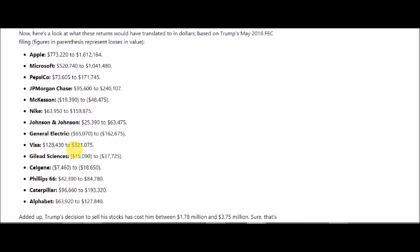For Visa, he would have made 321,000. For Gilead Sciences, he would have lost 37,000. For Celgene, he would have lost about 18,000. For Phillips 66, he would have gained 84,000. And for Caterpillar, he would have made about 193,000 plus. And finally, for Alphabet, he would have made about 127,000 plus. Added up, Trump's decision to sell his stocks has cost him between 1.78 million and 3.75 million. That's quite a lot of money to leave on the table.